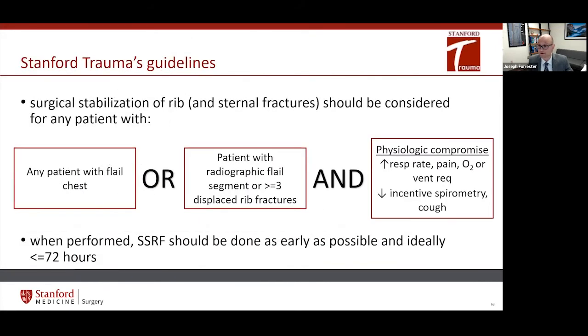With the assistance of our trauma group, I developed and circulated standardized selection criteria based on best available evidence, much of which we discussed earlier. Here is a copy of our trauma guidelines, which are available in our trauma guide app, available for iPhone or Android.